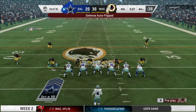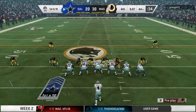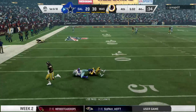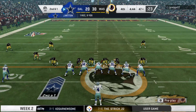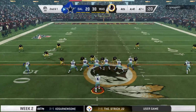Prescott now, 5 straight completions here in this second half. 1st and 10. From the shotgun, it's Prescott. High throw, but the catch is made. Give him 9 there on the 1st down completion. Nice rhythm throw there on 1st down. He located his tight end, made it a nice, easy pitch and catch.